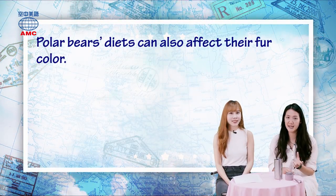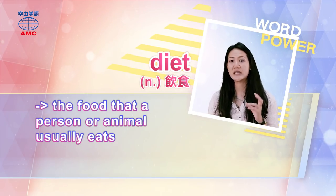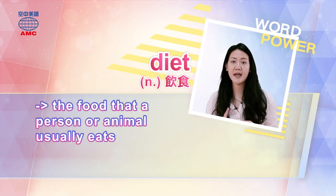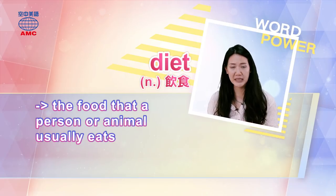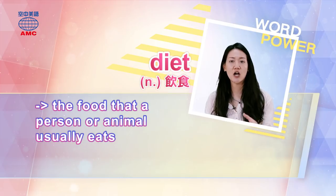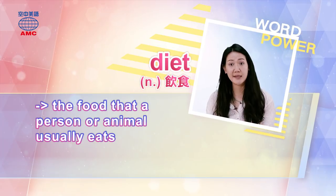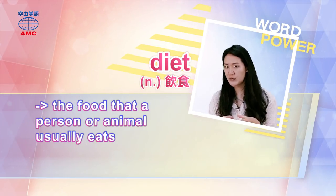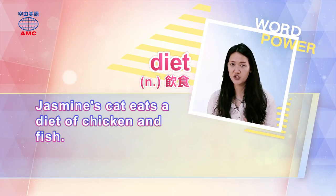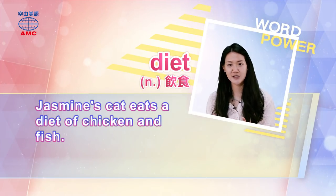So we have a word diet, that's a noun, D-I-E-T, diet. Your diet is what you eat. So a healthy person's diet has starch, which could be rice, noodles, or bread. Little bit of meat and lots of vegetables, lots of water. So when we say someone is on a diet, that means they're trying to lose weight and they're trying not to eat anything that makes them fat. So they have an organized routine of what they can eat. Jasmine's cat eats a diet of chicken and fish.